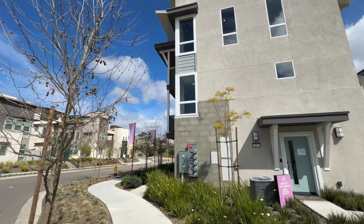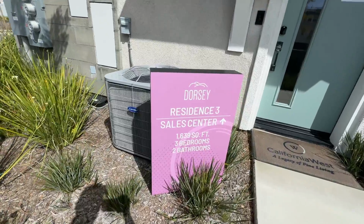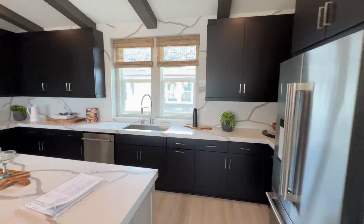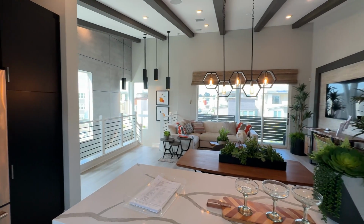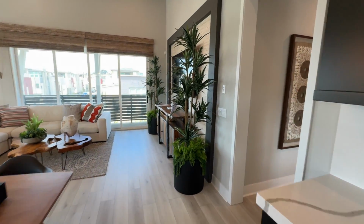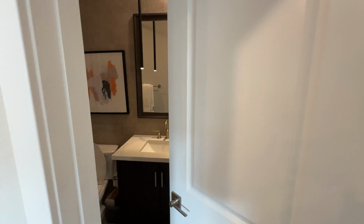So I'll show you another model home built by California West, and this one is Plan 3 by the community called Dorsey. So very interesting name, but they have 3 plans. Plan 1 is just over 1200 square feet, 2 bed, 2 bath. Plan 2 is just under 1600 square feet, 3 bed, 2.5 bath. And Plan 3, which we're touring right now, is 3 bedrooms, 2 bath, and just over 1600 square feet.